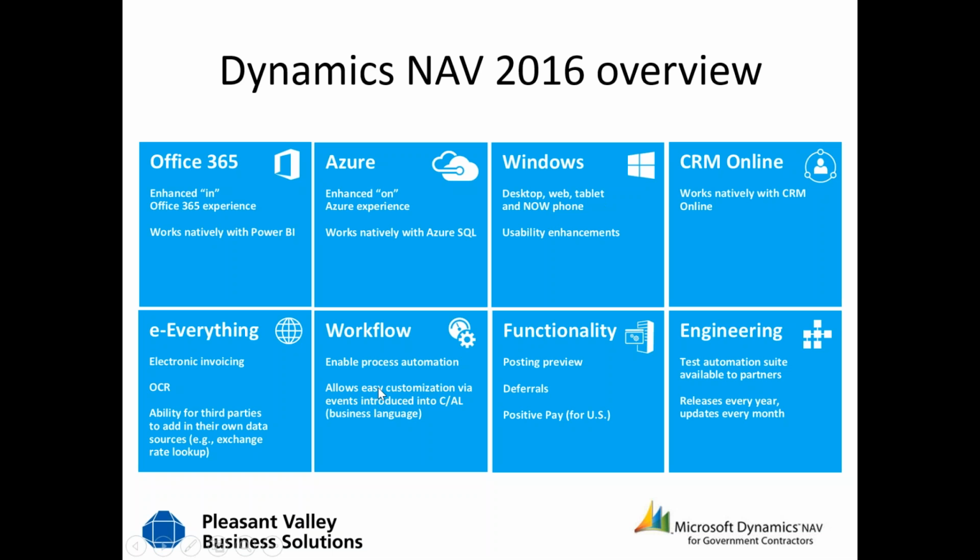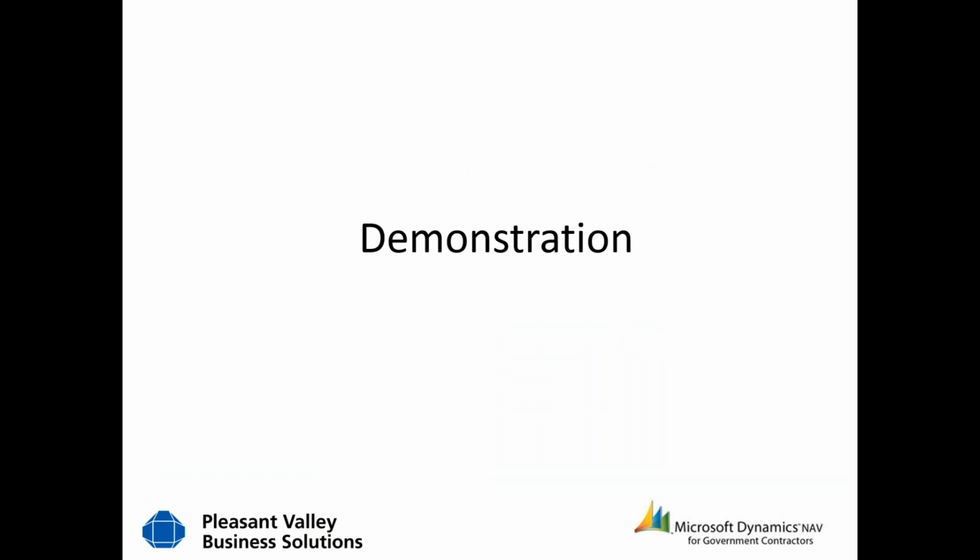Then down below are some things that I think are important around workflow, and then the ability to help partners more easily upgrade clients. They've put together some engineering and automation tools to help with the upgrade process. So that's a little background on NAV and why people are excited about it. And now I'm going to hop into the product to give you a little introduction to it and how it works.